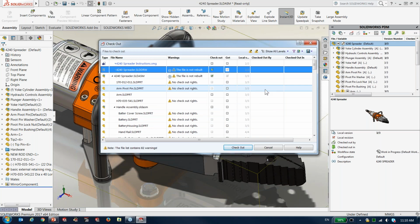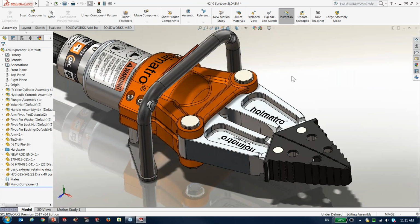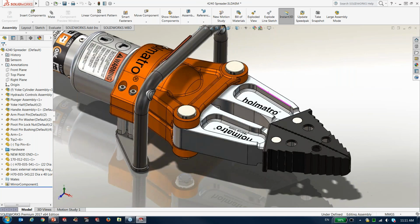basically they're in production right now. I cannot change something that's in production without, let's say, going through a change order or change notice. So very quickly, I can check this out. If I'm allowed to check it out, I can check it out and do some changes and save these changes to my file right over here.